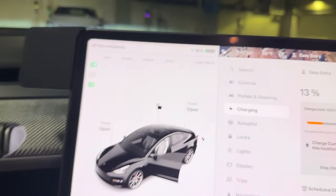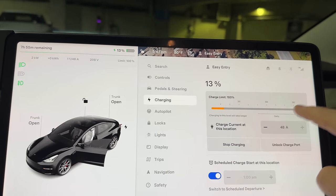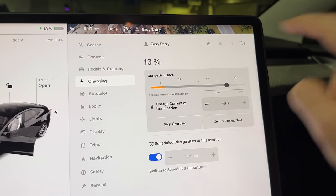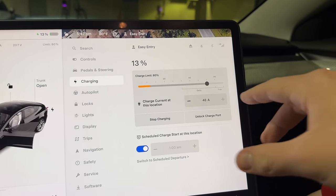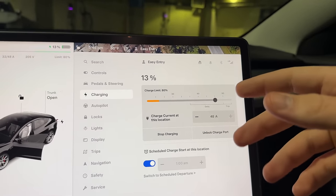So that'll be nice. Gonna be getting the full 48 amps, so I'm gonna lower the charge limit down. I know a lot of people have talked crap about the new charge screen. I kind of do miss the old battery icon filling up, but the fact that you're able to easily adjust and know your charge limit is super, super nice. But nonetheless, we made it. So we're gonna go and get checked in.